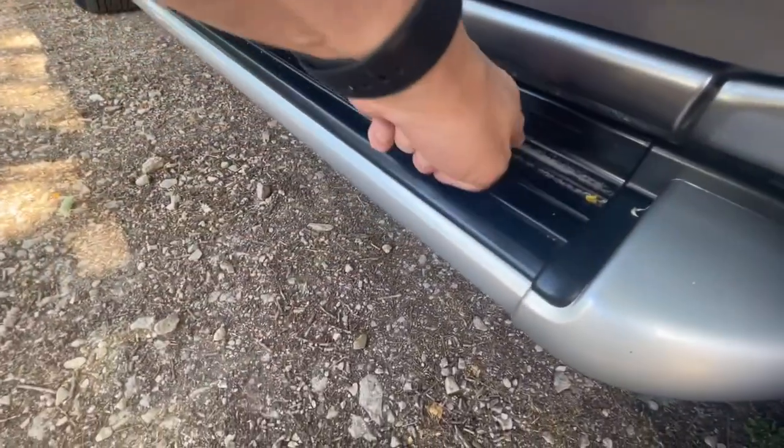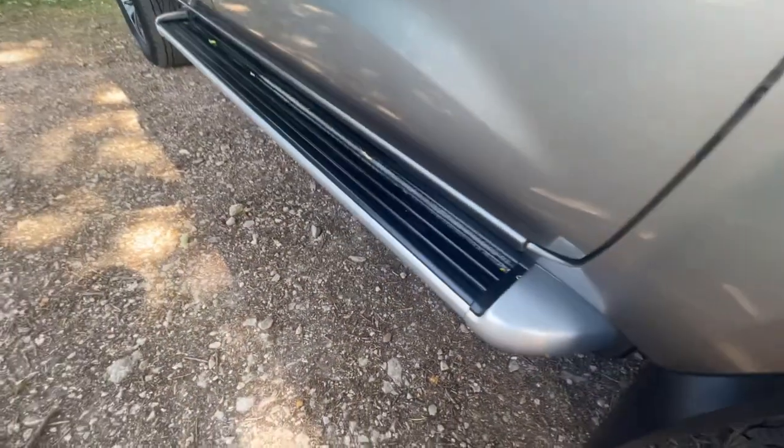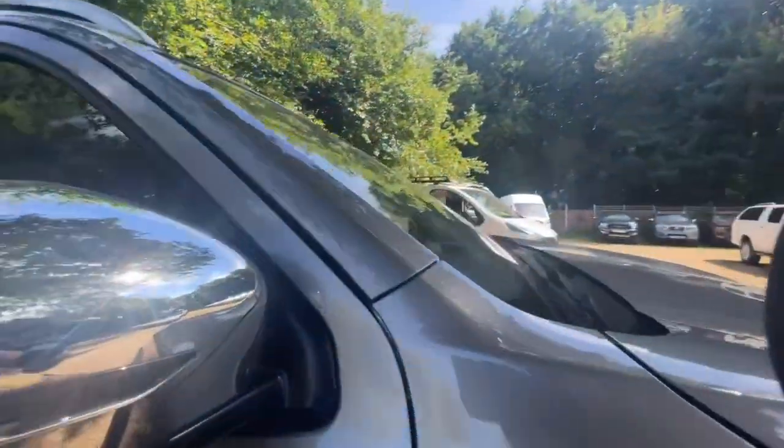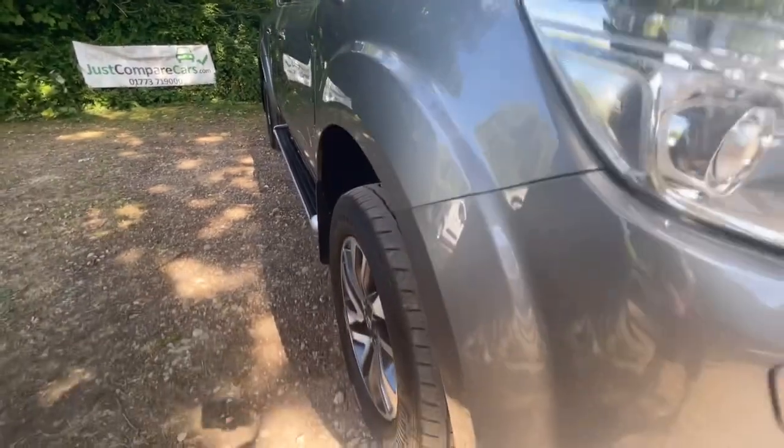Again, it's got that little bit of... I think it's, you know, when salt gets onto them, it just pulls the paint off a little bit. But nice and clean, no damage at all. Mirror back's nice and clean, there's no damage, mirror's intact. And then, driver's side front wing.